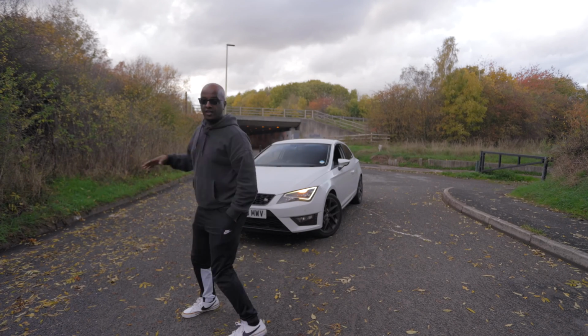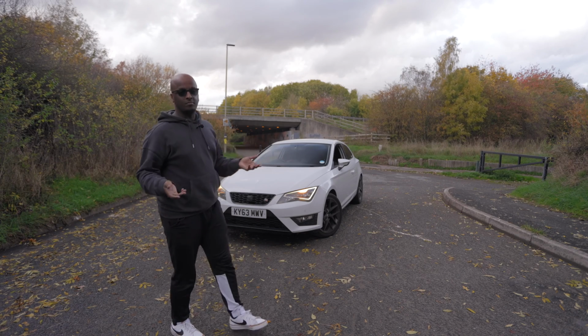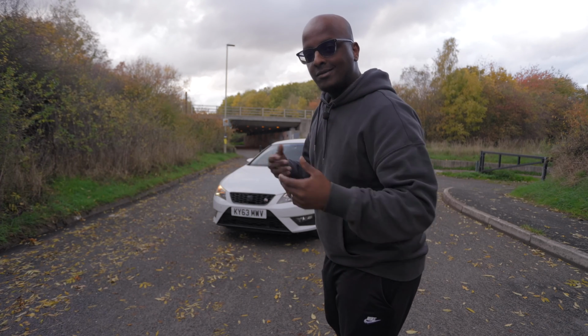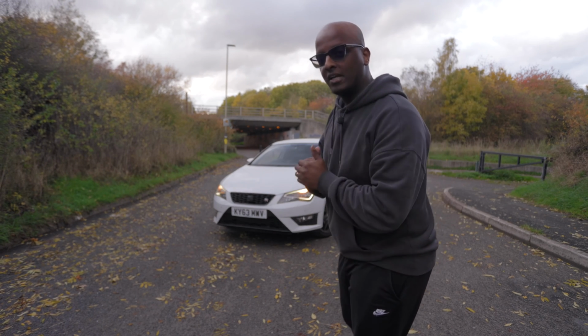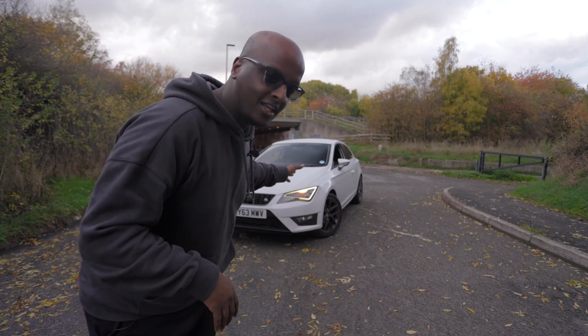I'm going to show you what I've done with OBD11 in regards to customizing features, basically unlocking features that you wouldn't have been able to do, similar to if you were to spec a brand new car, where certain features might not have been unlocked. In this situation, I'm going to go through some of the features that I've unlocked. The main thing is the front headlights.